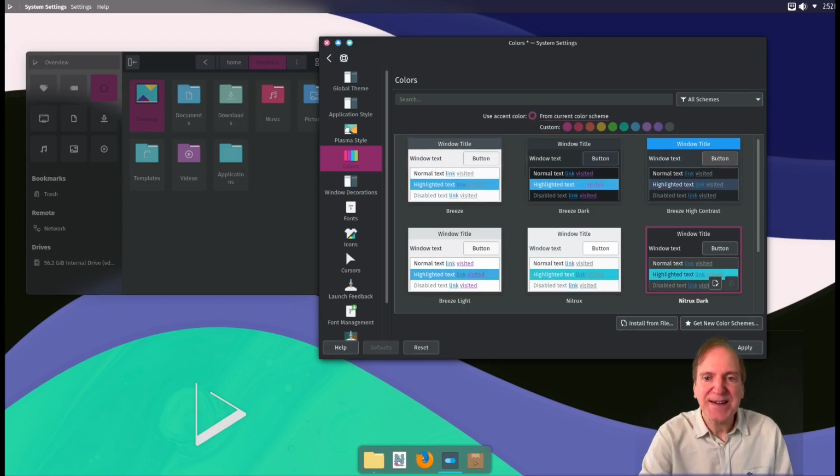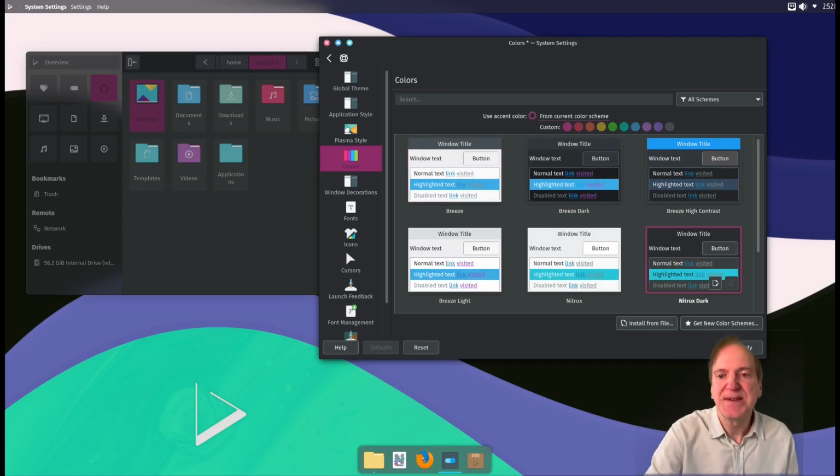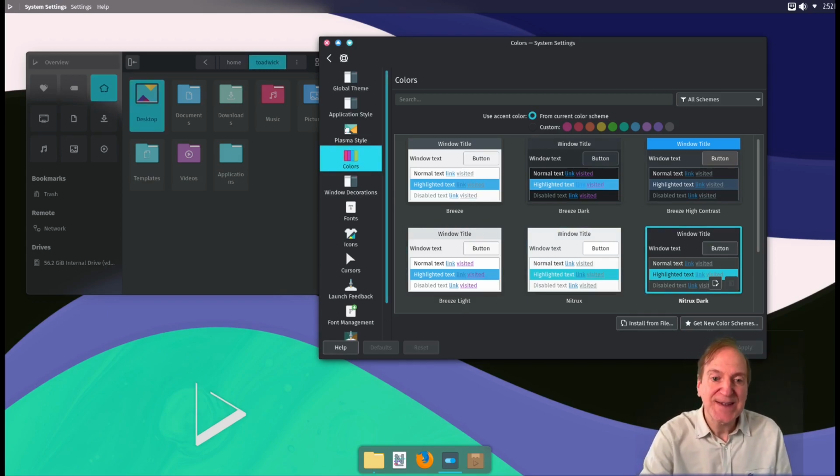Or you can just go back and click up here and go back with the highlighting that goes with the theme that you're currently running. And for this theme, the highlighting is this nice blue shade here, which I think looks great.